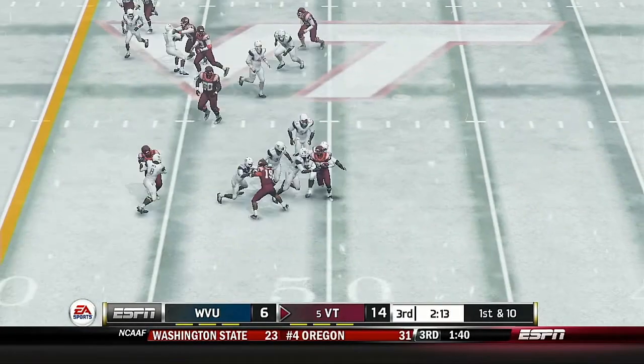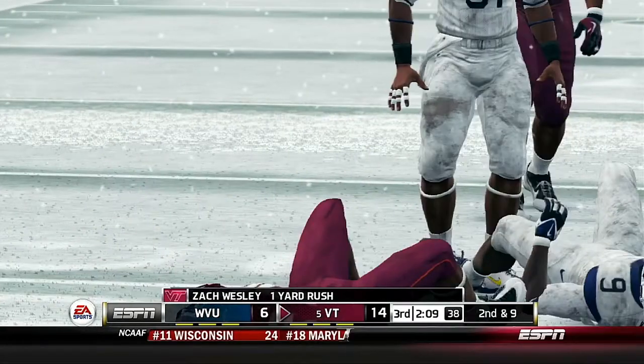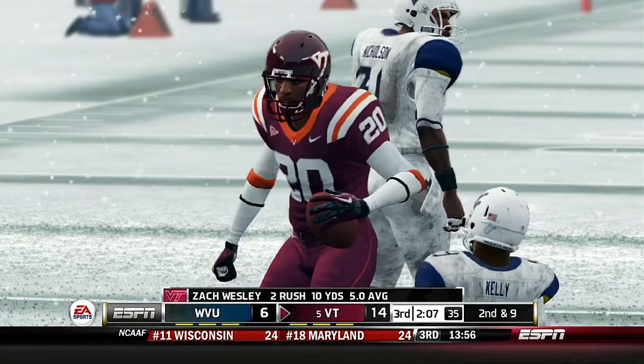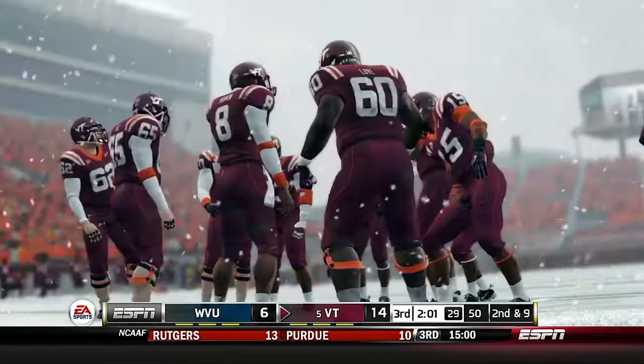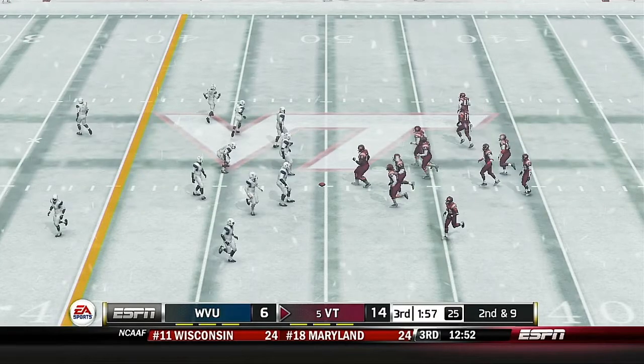There's a handoff left side. And down he goes around the 50-yard line. Second down and 9 to go. Ball on the 50.